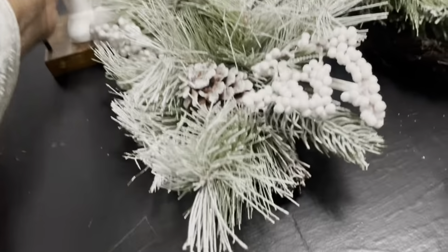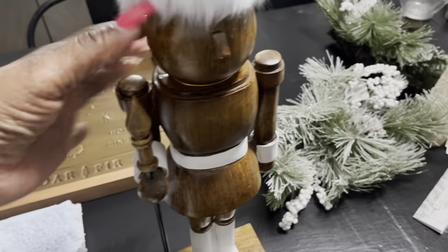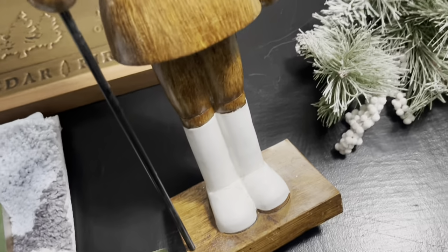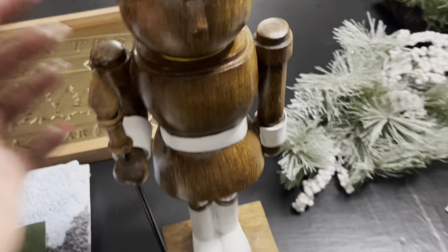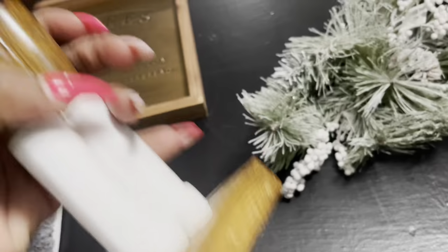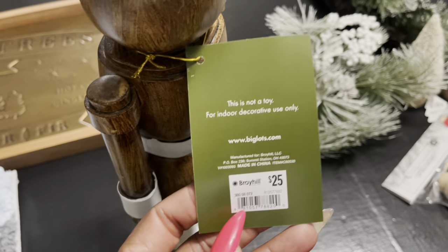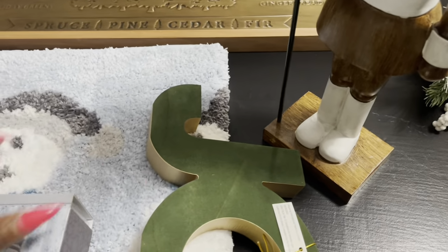And then I did get another nutcracker, and this is not your usual nutcracker because it doesn't have the mouth that opens and closes, but it is a solid wood nutcracker with the fur at the top, the white boots and stuff. I love the wood look. This would go nice anywhere on a shelf. It would go nice on the mantle. It would go nice on my buffet. I just love, love, love this. This was part of the Broy Hill collection, and it was $25. This is not a toy, which my kids think the nutcrackers are toys all the time. But this is not a toy, and I absolutely love this nutcracker.